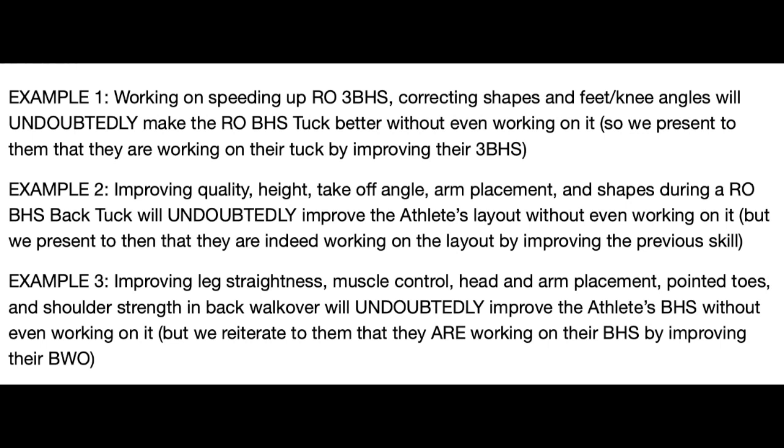The second example here, improving quality, height, takeoff angle, arm placement, and shapes during a round off back handspring back tuck will undoubtedly improve the athlete's layout without even working on it. But again, we tell the athletes and explain to the athletes that you are working on your layout by improving the previous skill, that tuck. So the higher a tuck is, the easier we can pull that layout shape.